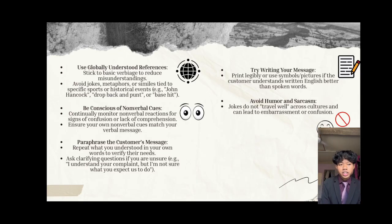Next, you must be conscious of non-verbal cues. Always monitor the customer's facial expressions and body language. If they look confused, stop and try to reestablish a bond. Also, make sure your own body language is in line with what you are saying. Another strategy is to paraphrase the customer's message.